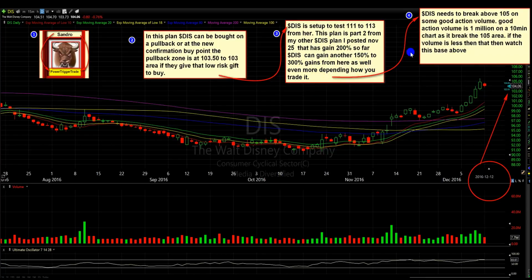So what's the new confirmation point? Well, this needs to break above 105 on some good action volume. Good action volume is 1 million on a 10-minute chart as it breaks the 105 area. If the volume is less than that, then watch this base above. So if you got 900K or 800K, but if it's something like 700K as you're trying to break 105, it could be that the stock may need more time, so we probably want to watch it base above 105, look for power towards 105.25 to 105.5. Either way, getting in these zones should be very profitable.